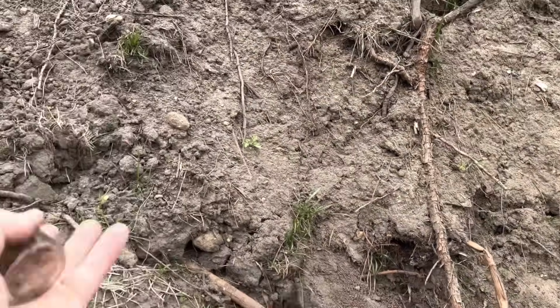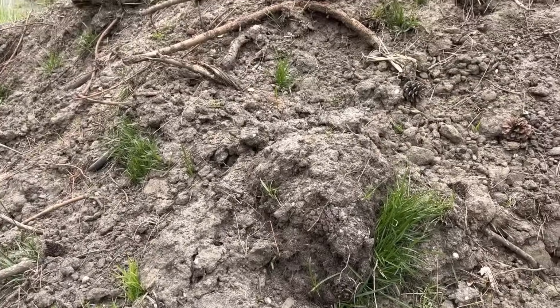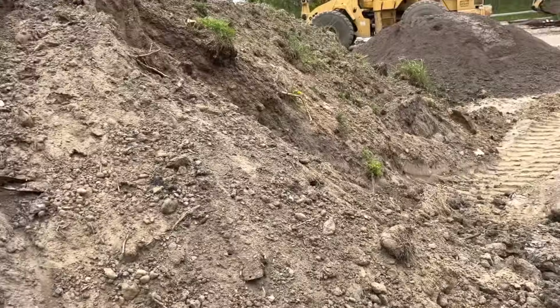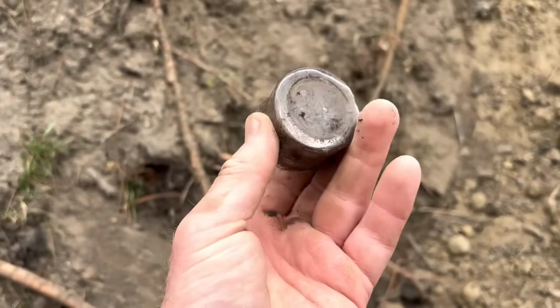Sitting right there. Now, unfortunately, I can't spend hours metal detecting this pile, but there would possibly be coins in here and more bottles. You have to just figure that. So I'm going to scan around a little bit more and see if I can pull anything up.